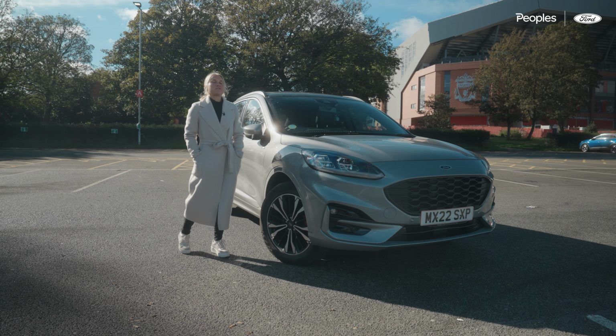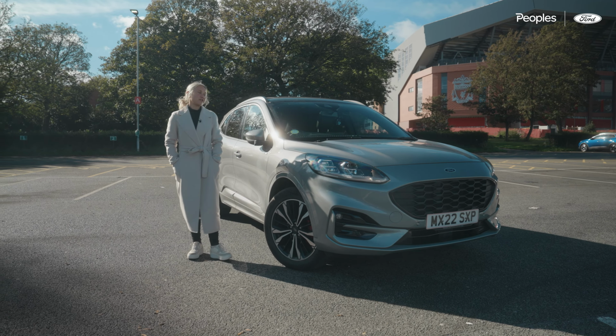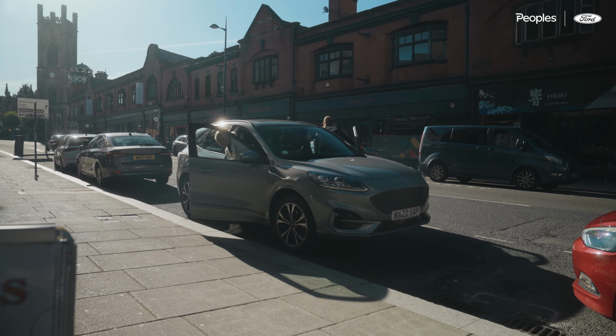Number 1, I absolutely love the exterior. I think the solar silver colour is really classy and I think it looks great.